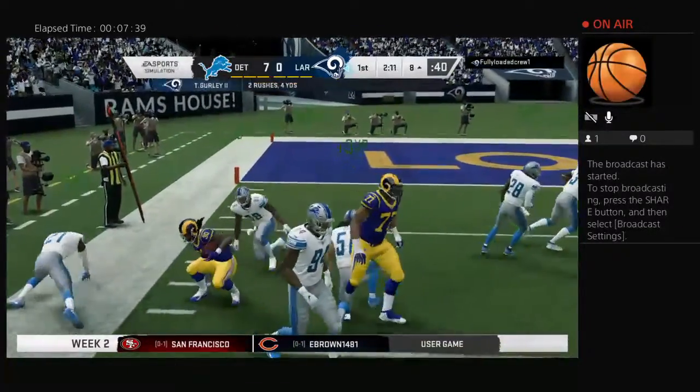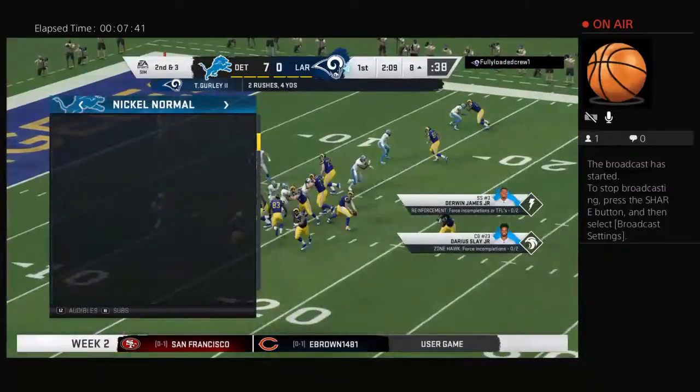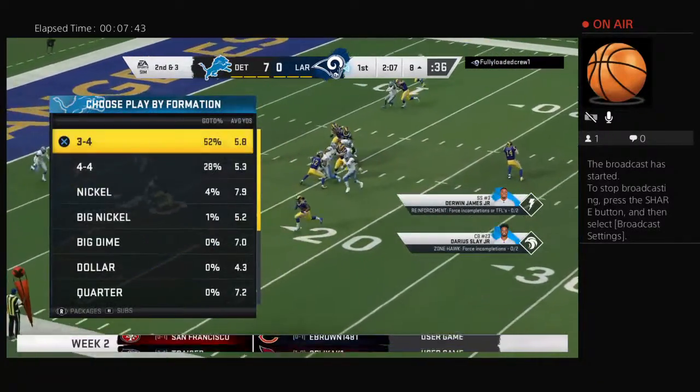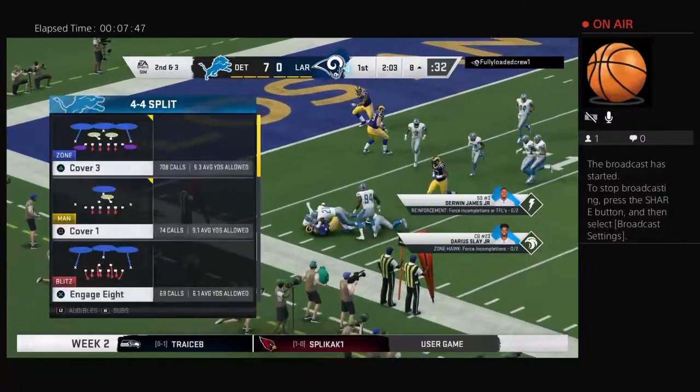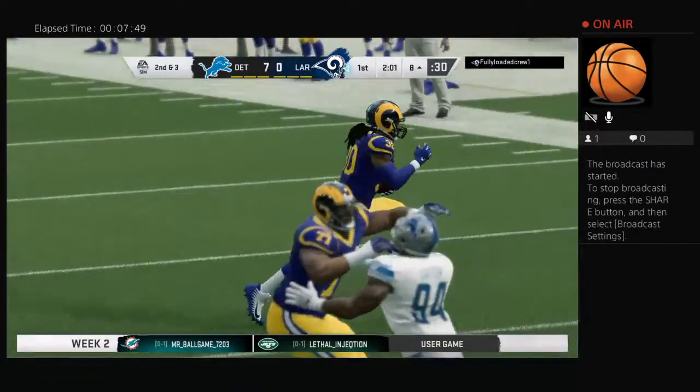And effective running here. He'll take it down inside the 10. A solid run on first down. Gain of 7 leaves him with a 2nd and 3. Pretty effective run there, and now they can start to smell that end zone.